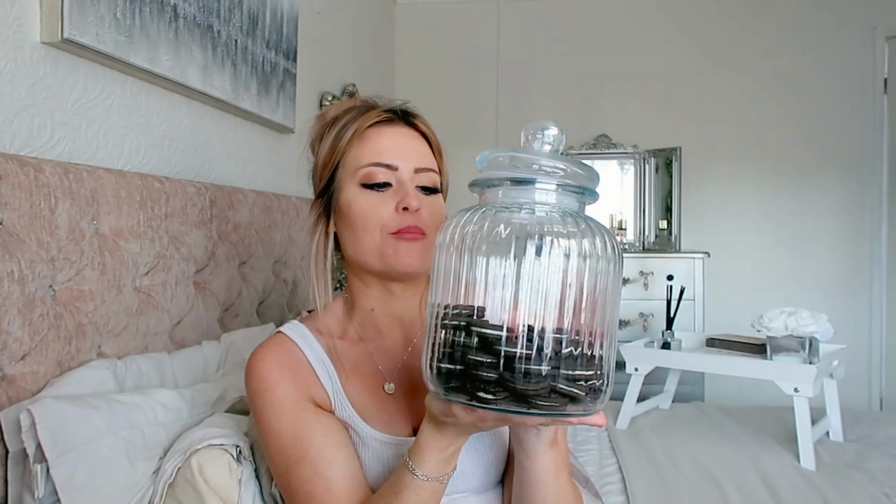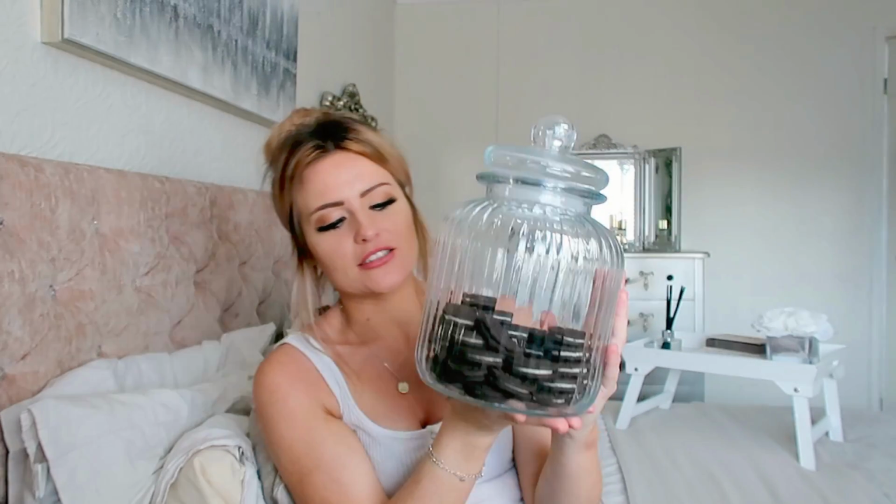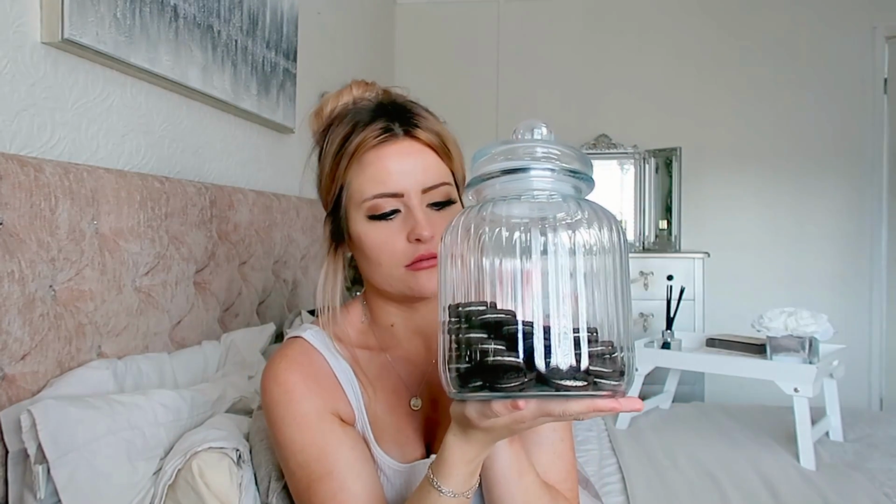I got the Oreos from B&M as well, and they were 59p per pack. I think I put 5 packs in here, which still wasn't enough to fill it to the top. And obviously, as you can see, oh, they're all falling.